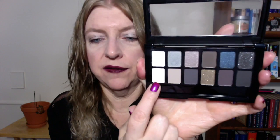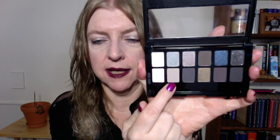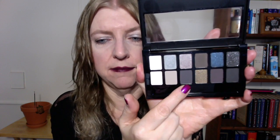Okay, so the next 3 that I'm going to swatch are going to be, this is sort of a beige, a lightish beige, and then this is like a very light gray, and then this is sort of a bluish gray, I would say, mid-tone bluish gray. So let me swatch those 3 next. So those are really pretty too.